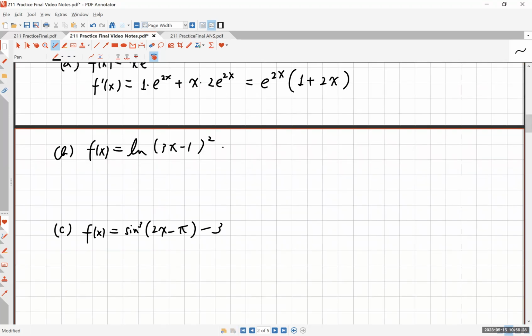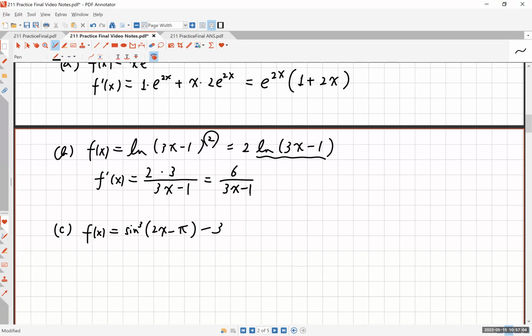Part B. All right, so you have a natural log function followed by something squared. Before you start the differentiation process, it's best if you take that exponent to the front, because that would make your differentiation easier. Remember, I haven't started differentiating yet. So now here I write f prime is equal to 2 times the derivative of this thing, which is 3x minus 1 in the denominator. And the top, you have to, again, use the chain rule, multiply this by 3. And so the top will be 6, the denominator 3x minus 1. And that is your answer.